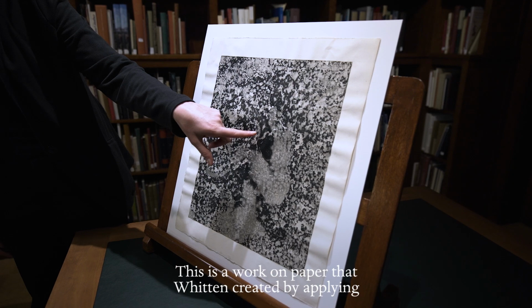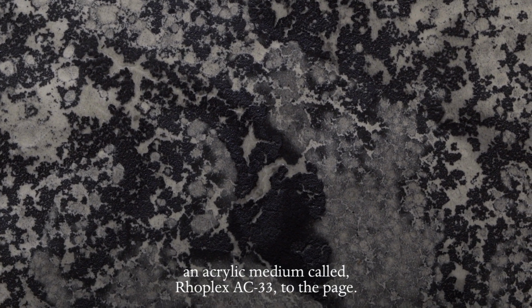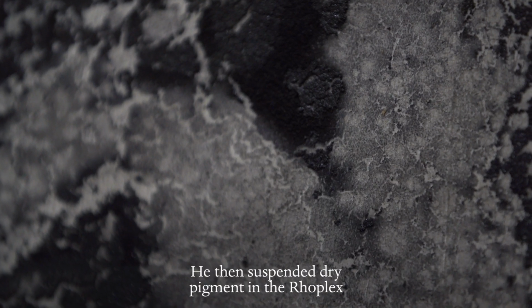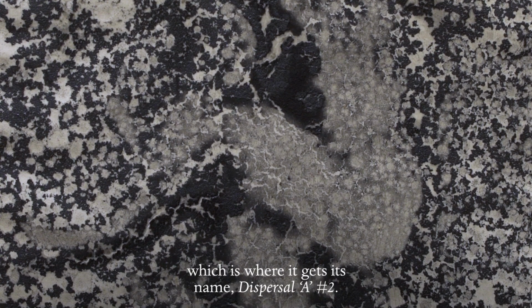This is a work on paper that Whitten created by applying an acrylic medium called Roplex AC33 to the page. He then suspended dry pigment in the Roplex and dispersed it across the sheet, which is where it gets its name, Dispersal A No. 2.